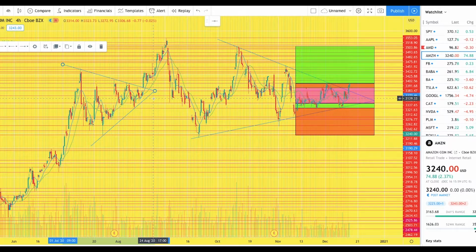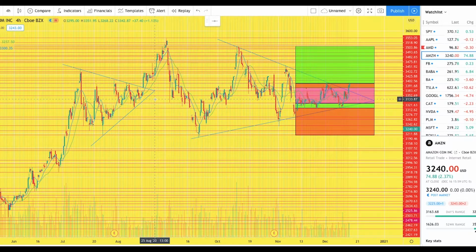As you can see, this was an asymmetrical triangle, not as clean as the one we're seeing now, but it was definitely a triangle setup. And as you can see, as it left this triangle, look at how big that move was to the upside. It was absolutely huge.